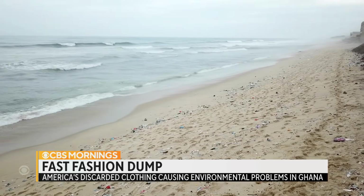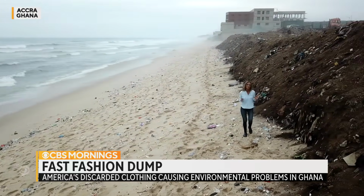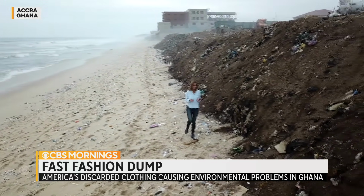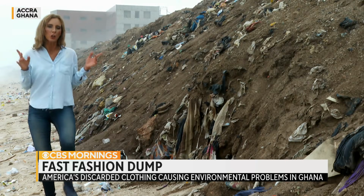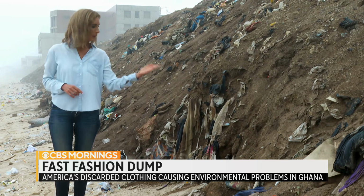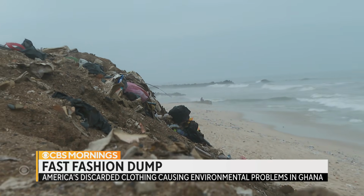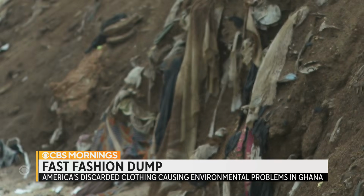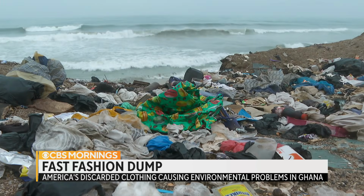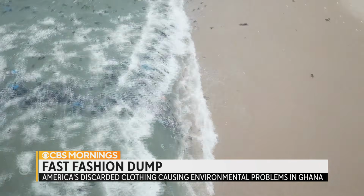Have you ever wondered where the clothes you throw away end up? Some of them travel thousands of miles to Ghana. This is actually no beach paradise. Look a little closer and your discarded fast fashion could be rotting right here. It's the dark skeleton lurking inside fast fashion's trendy closet. Our generous donations are not always as charitable as they seem.